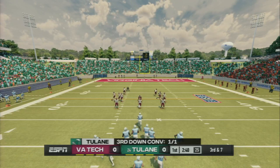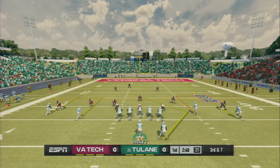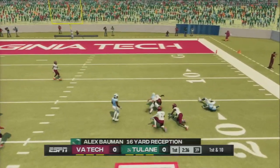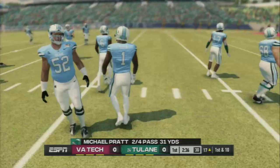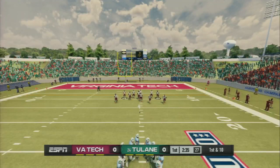Third and seven coming up here. Ball on the 33-yard line. And he's tackled around the 17-yard line. Quick throw, and he's got the tight end again. This is the eighth play of this drive.